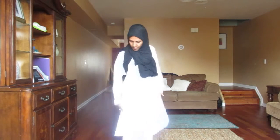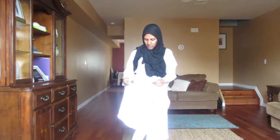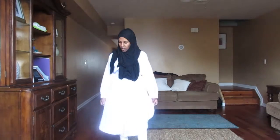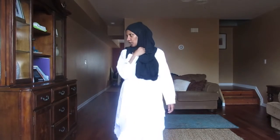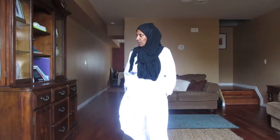And it's very long and flowy, and it has buttons on the side to make the slits either a little bigger or smaller, shorter. And I paired it with the same dressy pants from the previous outfit. This piece would be nice to go out to dinner in, or if I take it on vacation, it would be one of the pieces that I would wear out with the kids and stuff, because it's so comfortable.